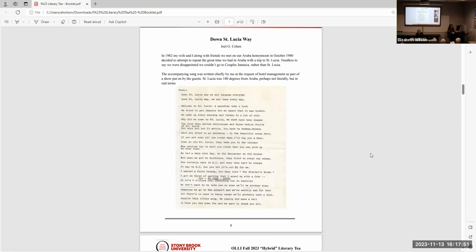Down St. Lucia way, we eat bananas every day. Down St. Lucia way, we eat them every way. Welcome to St. Lucia, a paradise, take a look. We tried to get Jamaica, but we heard that it was booked. We wake up every morning and listen to a lot of rain. Why did we come to St. Lucia? We must have been insane. The food they serve's delicious, and those native fruits of St. Lucia. But once you let it settle, you have to pusha. Have you tried to go swimming in the beautiful ocean here? If you get over all the rocks, then I'll buy you a beer. Down in old St. Lucia, they take you to the volcano. The natives try to sell you rocks that you can pick up by your toes.